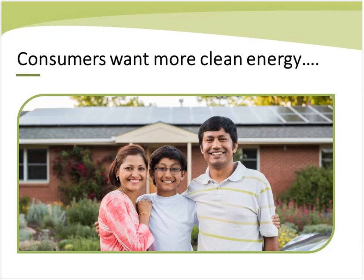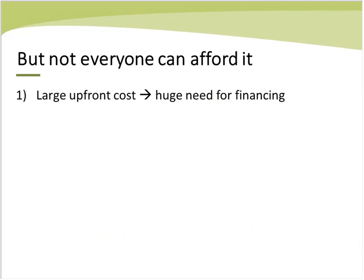I think a good place to start is maybe stating the obvious, or what the audience already is aware of, but consumers want more clean energy. We're seeing fantastic growing demand for electric vehicles, for solar electric systems, for electric bicycles, for high efficiency appliances. A lot of this is due to the decrease in costs for those technologies, a lot of it's due to the improvement of the technologies, and regardless of what people's motivations are, some of it's energy patriotism, some of it's the environment, some of it's saving money, whatever it is, consumers want more clean energy, but not everyone can afford it.